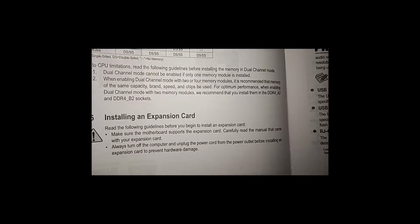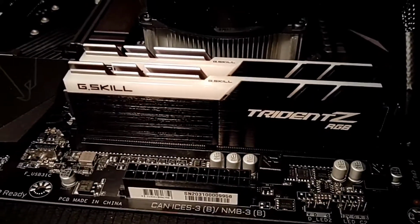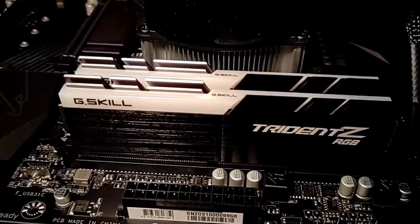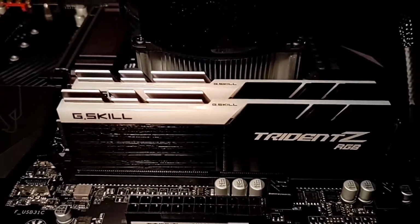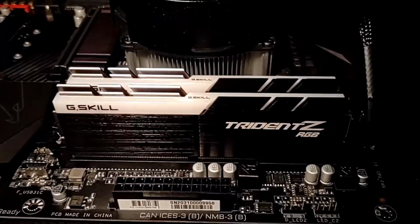DDR-A2, DDR-B2. So here's an example where I haven't pushed it in yet. I just lightly put it on top, and then I'm going to push down firmly, and those two open tabs will automatically snap and close, and you'll hear a click. Unfortunately, I can't hold the camera while doing this.